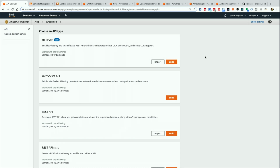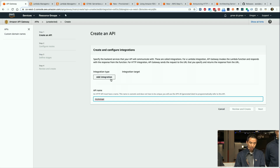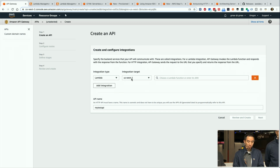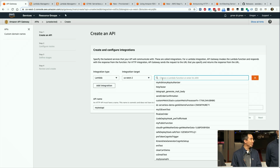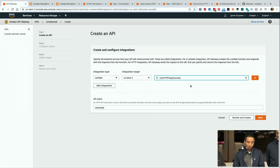So this is the new API Gateway console. On the top, you'll see a new environment here called HTTP APIs, and it's currently in beta, so please give it a shot and give us your feedback. To use this new API type, all you have to do is click the build button, give it an API name, so we'll do my test API, add an integration, and for now we support Lambda and HTTP integrations. So we'll click Lambda, select a region, and for this demo we'll be using US West 2 since we're over here on the West Coast. And I will select a Lambda function. So for my function, I'm choosing my HTTP proxy.